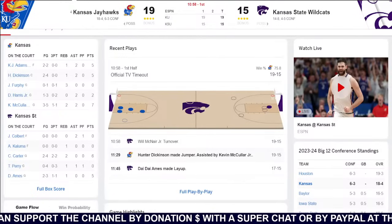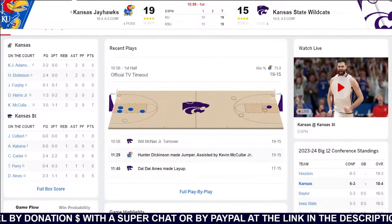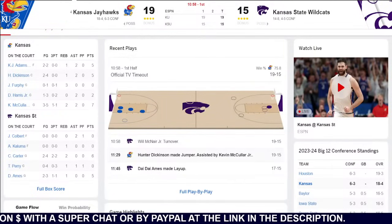10:58 to go in the first. Kansas leading 19-15.